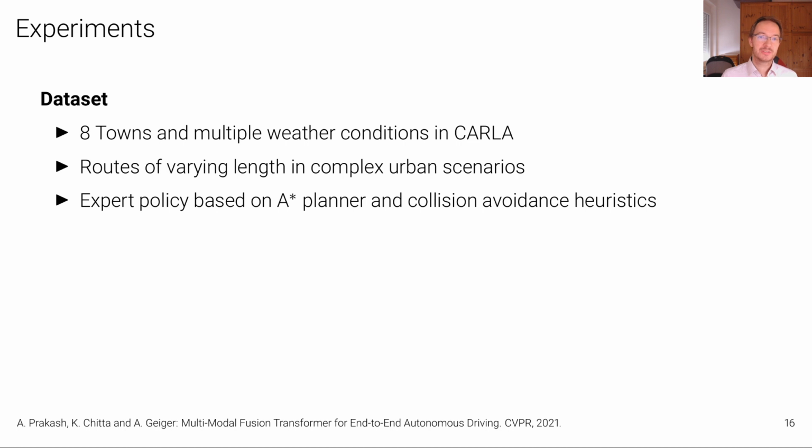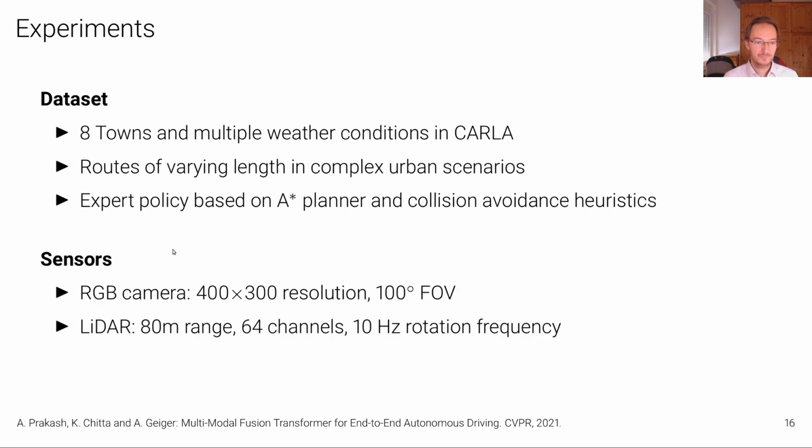As experiments, we consider a data set from the CARLA simulator with 8 towns and multiple weather conditions. And we consider routes of varying length in complex urban scenarios. The expert policy is based on an A-star planner and various collision avoidance heuristics. As sensors, we use one RGB camera with a resolution of 400 times 300 pixels and a 100-degree field of view, and a LiDAR with an 80 meters range, 64 channels, and 10 Hz rotation frequency.